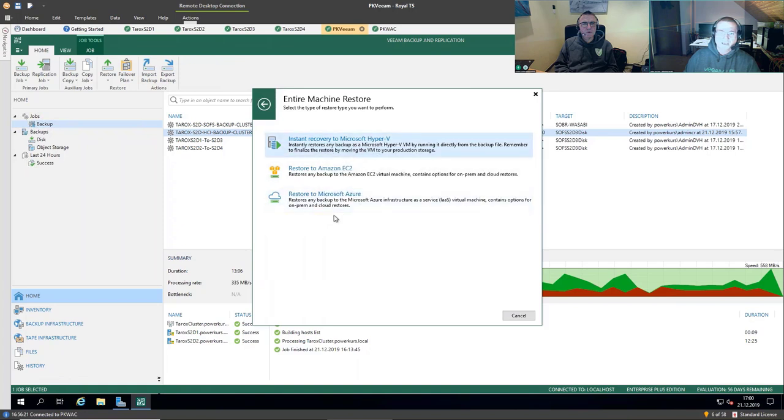You will see, hey, wait a minute, what is this? This is not a bare metal restore. I can try a restore to a virtual machine or to Azure, but that's not my physical node in my data center that I can restore here. So we go back.